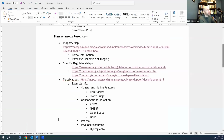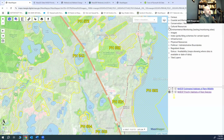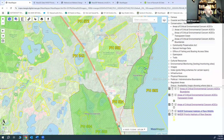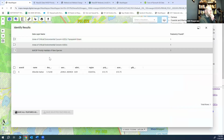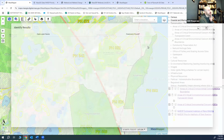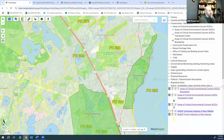To take a step back, I reached out to Fish and Game regarding multiple sightings I had of a Massachusetts Endangered Species Act listed species on private property that's open to the public. It is labeled priority habitat, and there's some sort of industrial size project going on at this property. I wanted to check with Fish and Game if they had any records regarding that development.